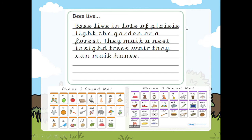So we'll start with this word, is they, make a, nest, inside, trees, where, they can, make, honey, and then I've got a full stop there. So the children should be able to read their own work back like they've read mine back.